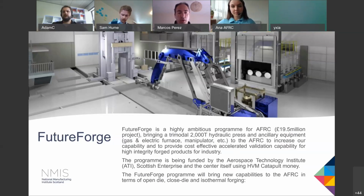Right now we are working on a set of capability developments to integrate new technologies into FutureForge. The main aim of this platform is to provide a cost-effective accelerated validation capability for industry, and also for high integrity forged components for aerospace, oil and gas and nuclear, so for a large range of industries.